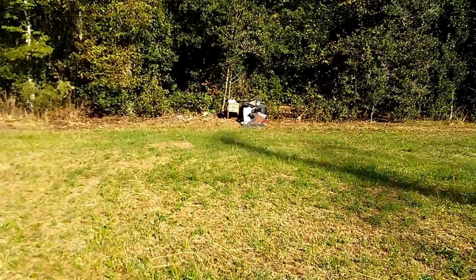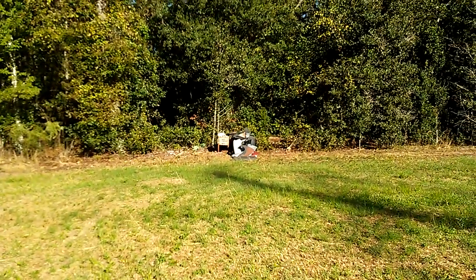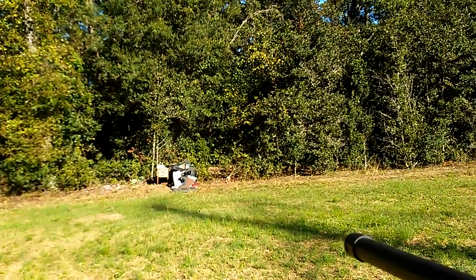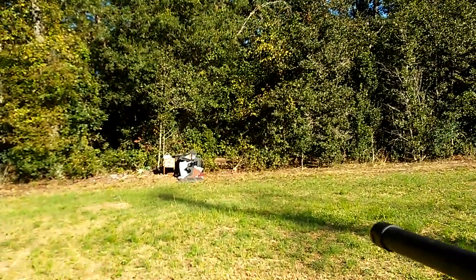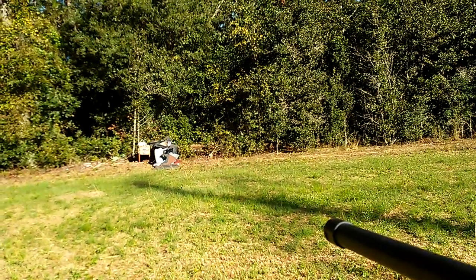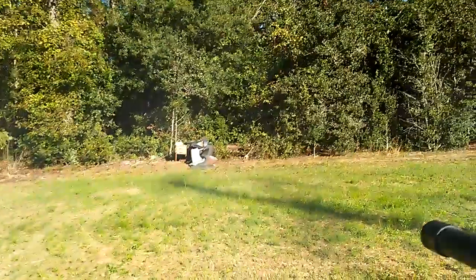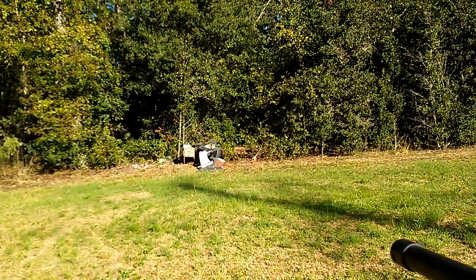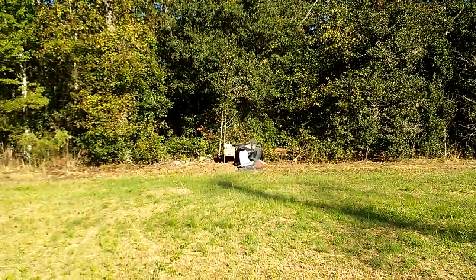Okay, 20 yards, a 3-inch double-aught buck versus some fenders. How many do you think it'll go through? I think it might go through 3. Here we go. There's 1. 2.